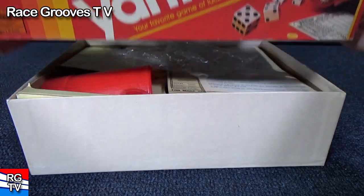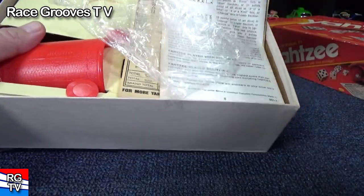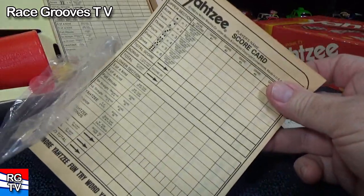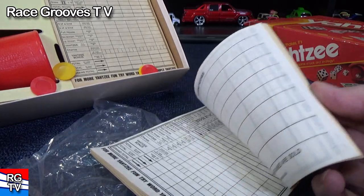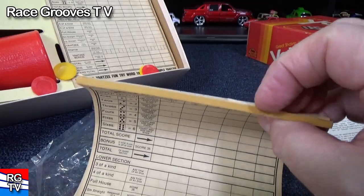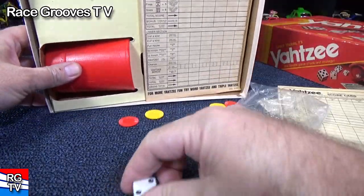How about Yahtzee? I haven't played this in a long time either. So old. I'm surprised, as you can tell, we didn't play too much. When we did play, we just used a piece of paper, and then we just saved these. None are marked. I don't know if we used this at all. I think we did. Looks like some are missing. Some game pieces. Oh, perfect.